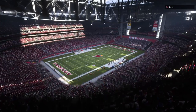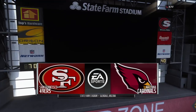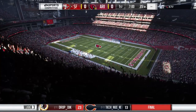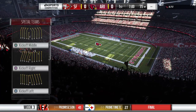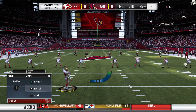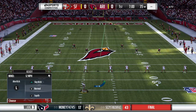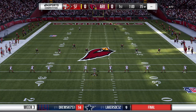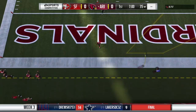We find ourselves at the home of the world's first retractable natural grass field as you get a look inside State Farm Stadium in Glendale. The scene a few moments ago, here it is. It's unlike any other in sport as both teams made their way out of the tunnel. These folks are fired up as their guys are ready to do battle between the San Francisco 49ers and the Arizona Cardinals. It's an Indian summer afternoon, perfect conditions for football, and off we go on EA Sports.